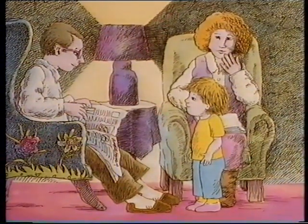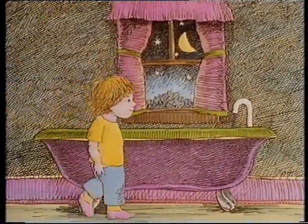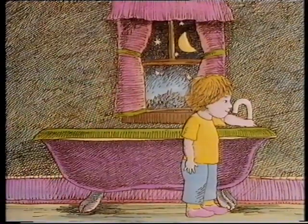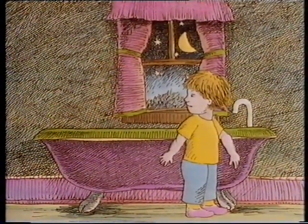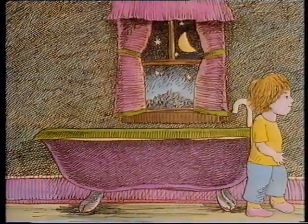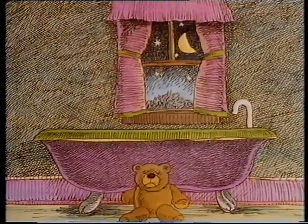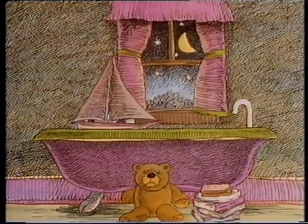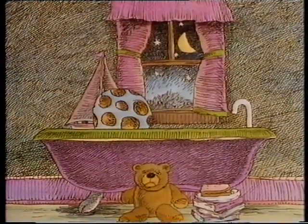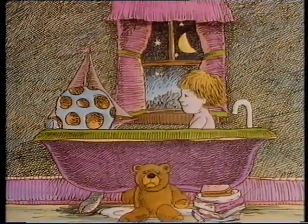That night, Andrew went upstairs to give himself his very own bath. First, he filled the tub. The water was not too hot, not too cold, not too shallow, and not too deep. He collected all his favourite toys and books. He took off all his clothes and climbed into the bath.